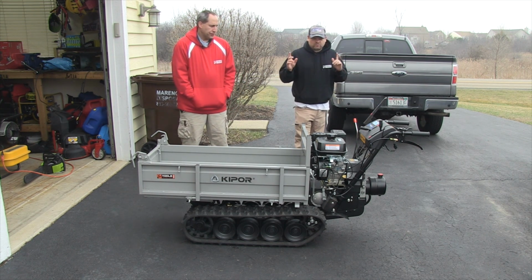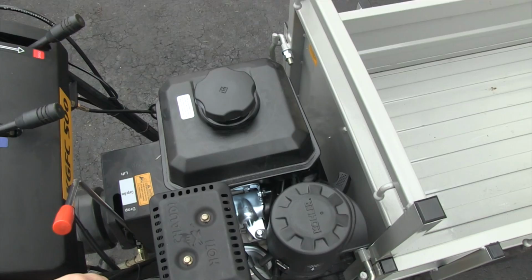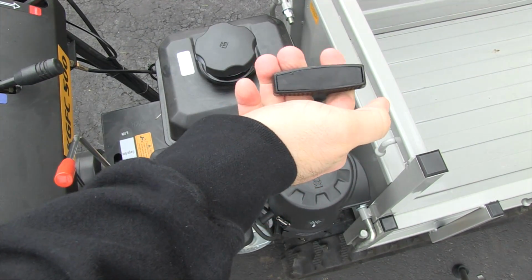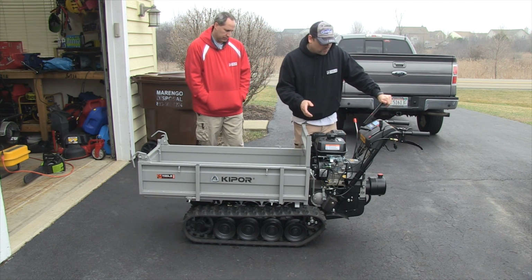But a couple of the quirks I didn't like is the pull start, you guys. It's really tight to get into the pull start here, especially when you have gloves on, and you have a tendency to knock the switches over here. I believe you can get an electric start option on it. So that was just one quirk I had.